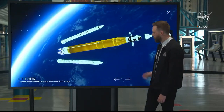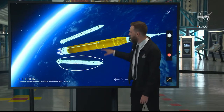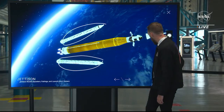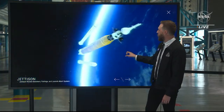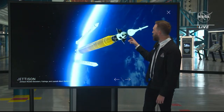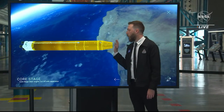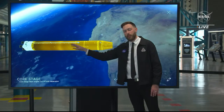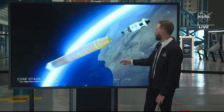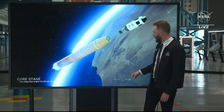On the way uphill, a couple of jettison events, things coming off of the rocket. One of the most visual will be these 2 solid rocket boosters coming off about 2 minutes into the flight after all of their propellant is gone. We also have 3 fairings protecting Orion on the way uphill, as well as the launch abort system that will come off. Now, after we get through all of the propellant in that giant core stage, we'll hear MECO, main engine cutoff. It will drop away, turning propulsion over to this, the interim cryogenic propulsion stage, or ICPS.